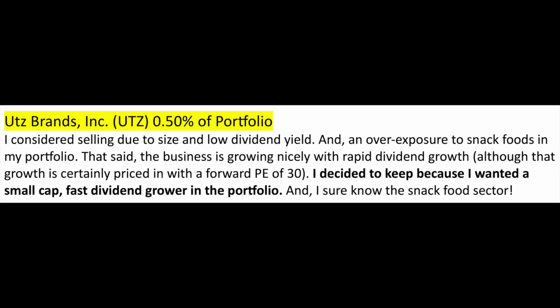Now, so far, Utz Brands Inc. hasn't been a winner, so to speak, but I think it will be in the future. I guess it's been a winner in terms of dividend growth, but in terms of share price growth, I think it'll take some time for it to work its way into its current valuation. It does have a forward PE of 30, but the reason is they're growing very quickly. The 5-year dividend growth rate, or actually the 2-year with them, because they don't have 5 years of publicly traded experience, has been a solid 6.8% over the last 2 years of dividend growth.